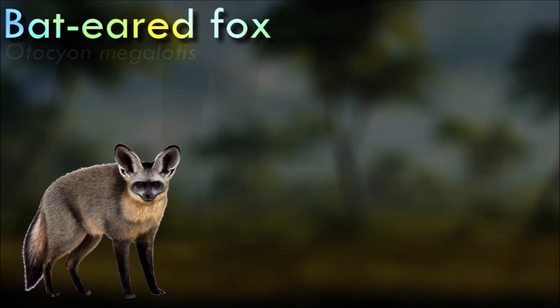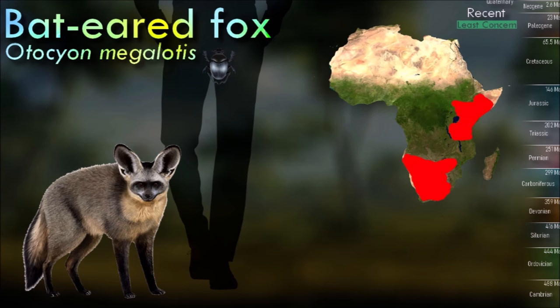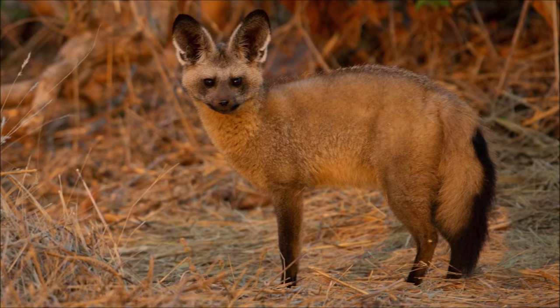The bat-eared fox is easily recognized by its large ears, which are adapted to help it detect insect prey and used for thermoregulation. Unlike most other foxes, it has a predominantly insectivorous diet. They are usually nocturnal and crepuscular. They communicate using various vocalizations and body postures.